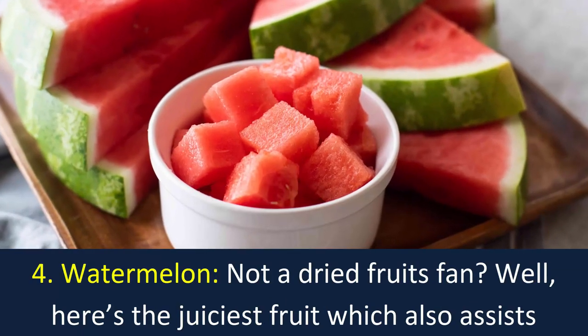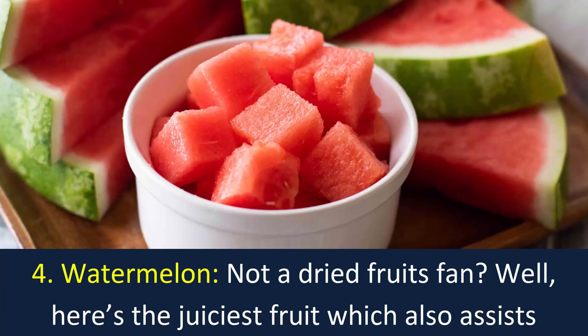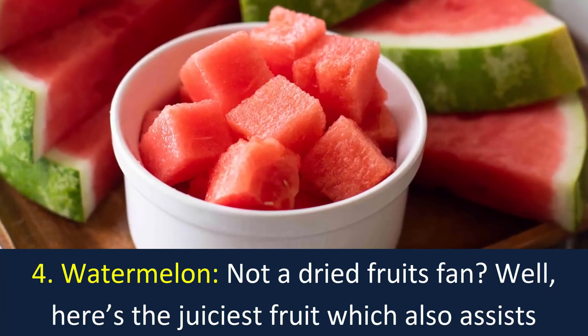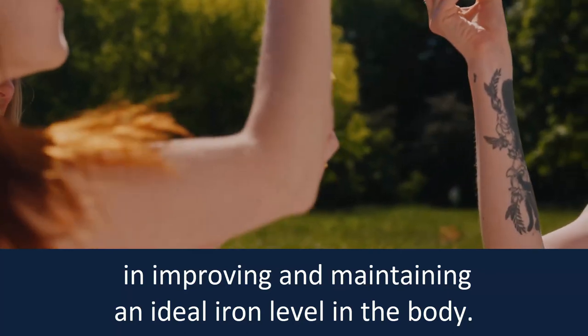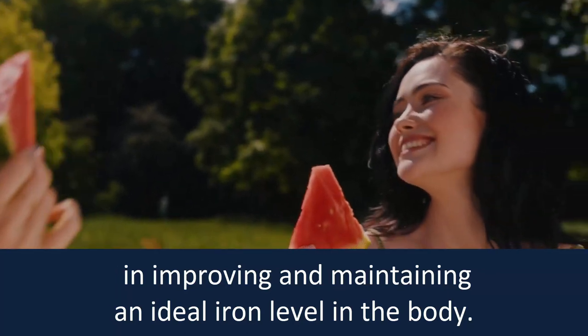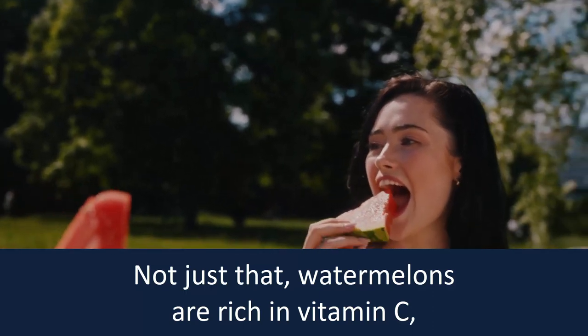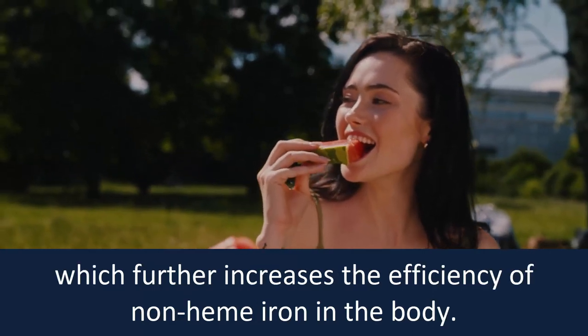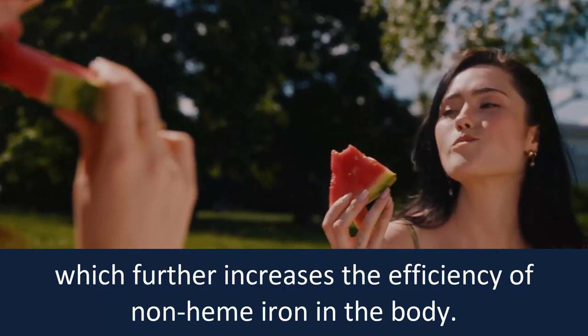Number 4. Watermelon. Not a dried fruits fan? Well, here's the juiciest fruit, which also assists in improving and maintaining an ideal iron level in the body. Not just that, watermelons are rich in vitamin C, which further increases the efficiency of non-heme iron in the body.